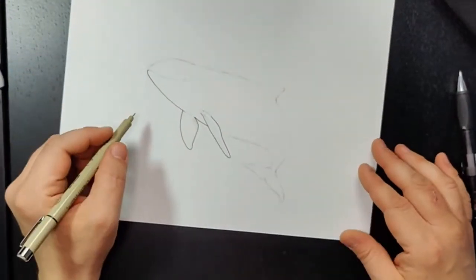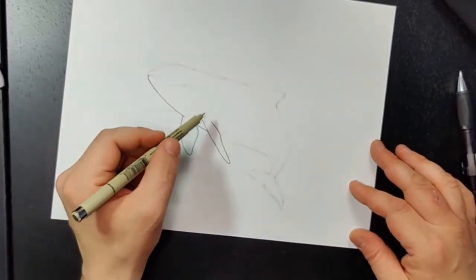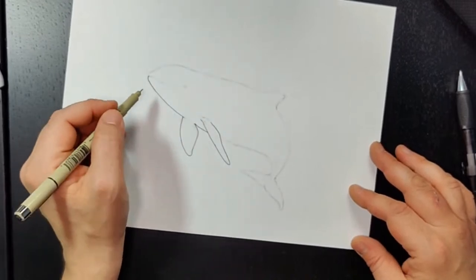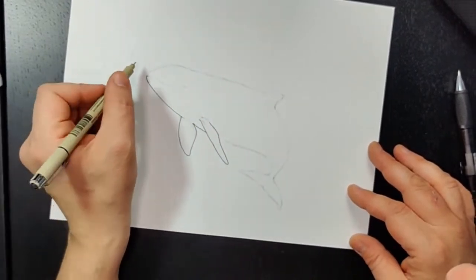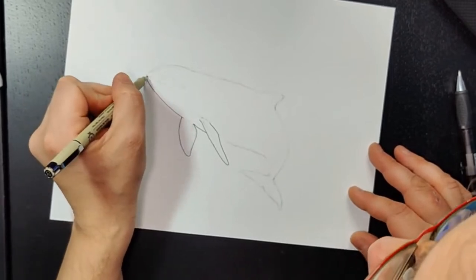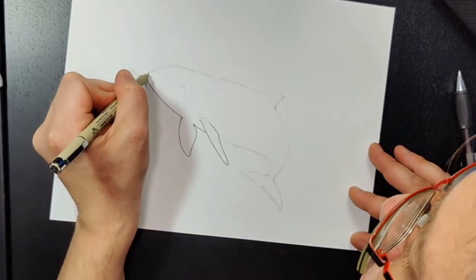Let's go back to this top-down view. So here we go. I'm going to move toward the head of the animal. I was just talking about the overall shape of the head of the harbor porpoise, which is a little bit more sharp pointed than most other porpoises. And there's a little bit of a notch here where the mouth is. And then there's a wee bit of a beak.